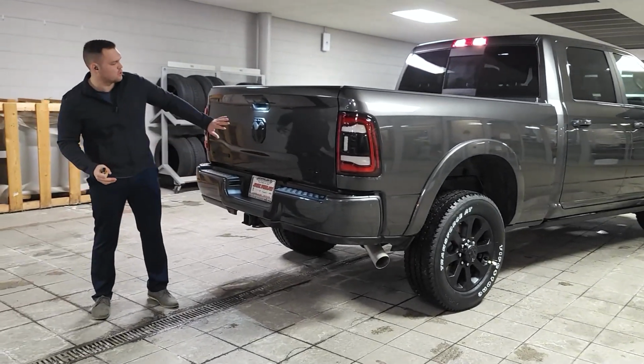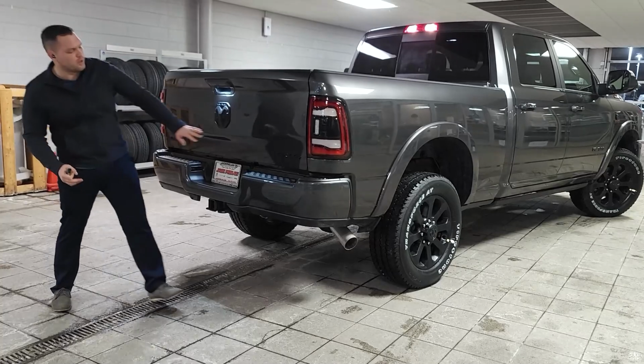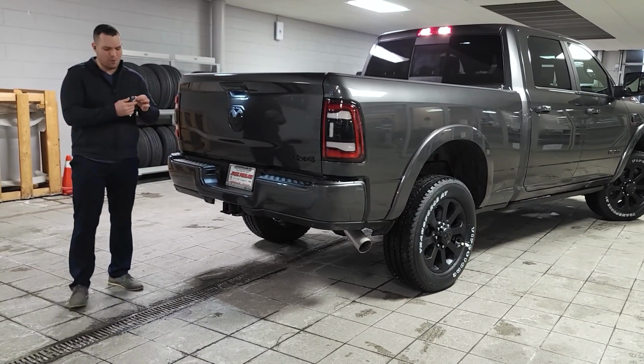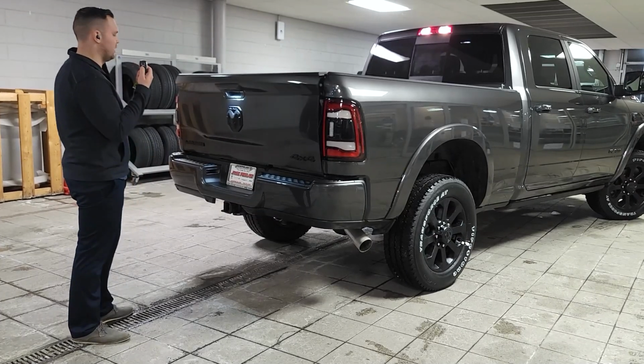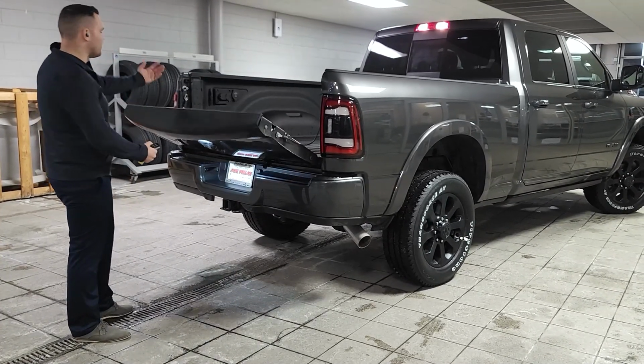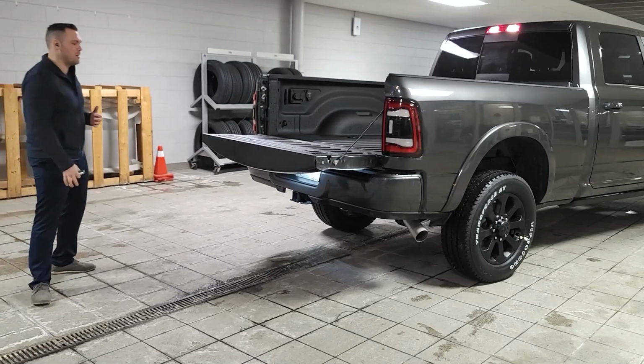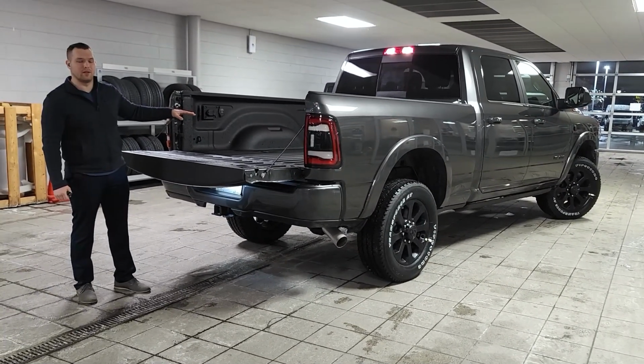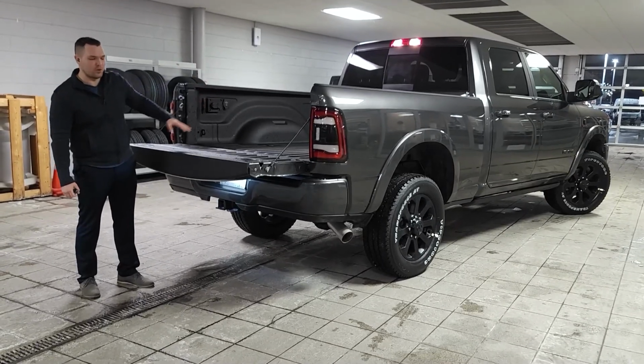Again, highlighting that Night Edition, you see the Ram logo blacked out, you see the 4x4 logo blacked out, you see the Laramie blacked out. And now we're going to open the tailgate with the key by double pressing it. And it will lower it down slowly. It won't slam it down so you won't injure anybody in the back. But what's cool about it is this one actually has the fifth wheel equipment group in it, so you can put the actual fifth wheel up top on there.